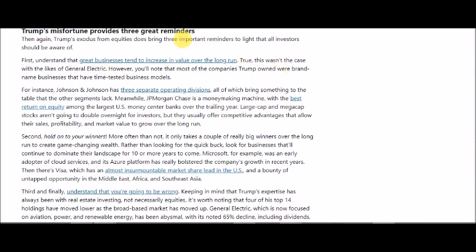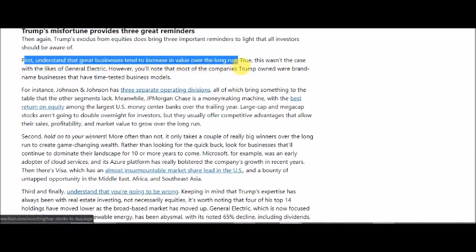So what are some of the takeaways that we can learn from looking at Trump's stocks portfolio? Well, one of them is that great businesses tend to increase in value over the long run. And we saw that this was definitely the case with some of his top holdings like Apple, Microsoft, Pepsi, and some other businesses he owned like Visa and Alphabet.